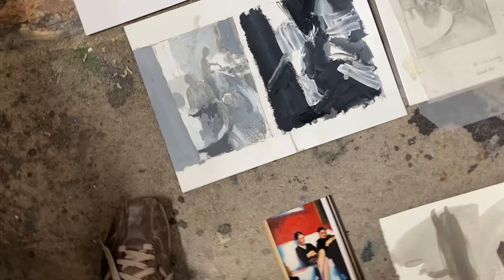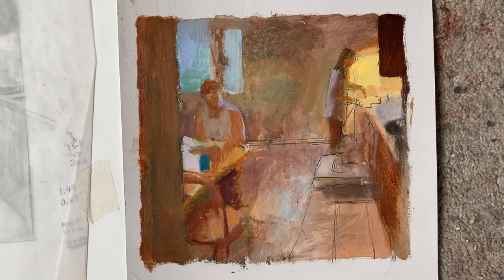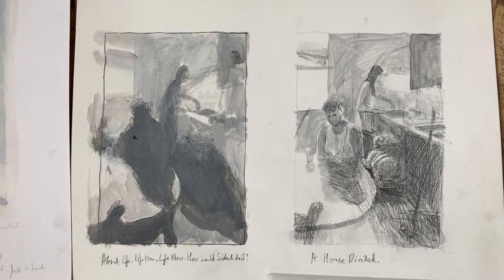So this was done, I don't know, 8 to 10 years ago. A little study of a couple in a domestic space, but not really interacting. And then I squashed them together, so they're closer, almost like Walter Sickert. And here I'm trying out different tonal variations.